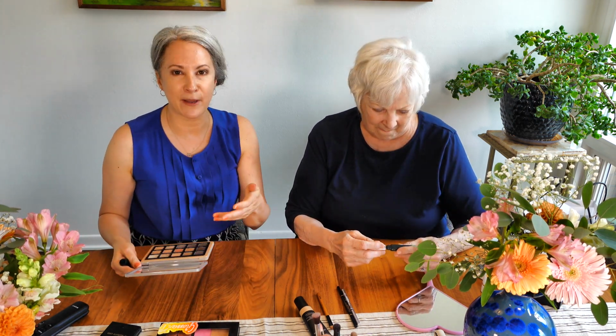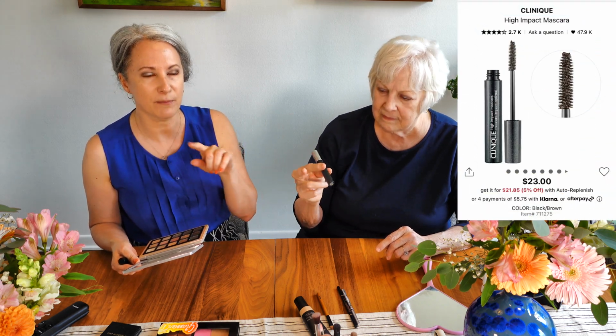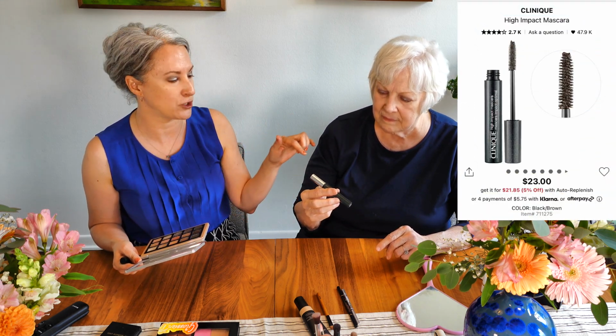So what I picked for my mom was my favorite mascara, period. If I had to choose one mascara for the rest of my life, I would choose this. It's the Clinique High Impact Mascara. I wear it in both black and black brown. For my mom, I chose black brown, which is what I wear every day to the office. I feel like the formula enhances the eyelashes without clumping.